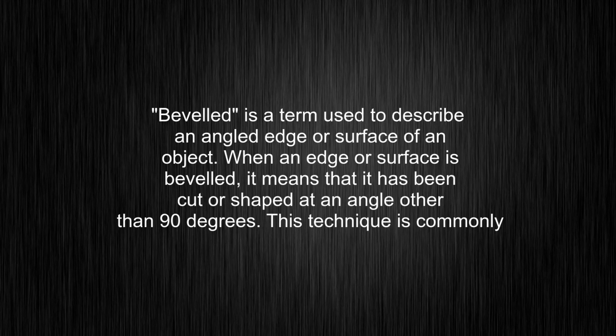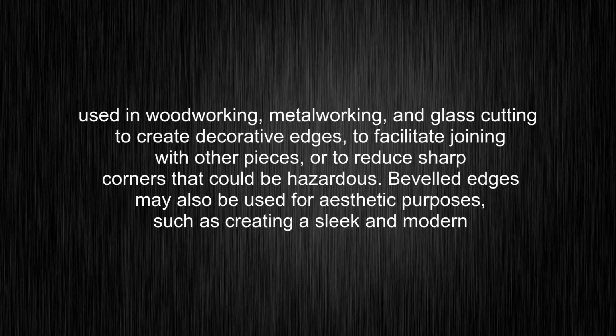Bevelled is a term used to describe an angled edge or surface of an object. When an edge or surface is beveled, it means that it has been cut or shaped at an angle other than 90 degrees. This technique is commonly used in woodworking, metalworking, and glass cutting to create decorative edges, to facilitate joining with other pieces, or to reduce sharp corners that could be hazardous.